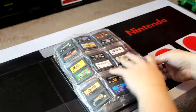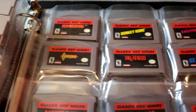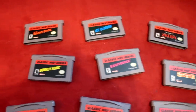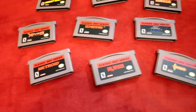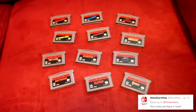So here they are. This is my complete US set of classic NES series titles for Game Boy Advance. Each of these games represents one of the highest selling and most treasured titles for the Nintendo Entertainment System. We've got Super Mario Bros., Donkey Kong, Ice Climber, Excitebike, The Legend of Zelda, Pac-Man, Xevious, Bomberman, Metroid, Zelda 2, Dr. Mario, and Castlevania. A total of 12 releases in all.